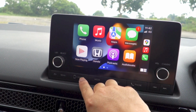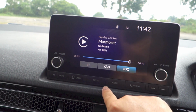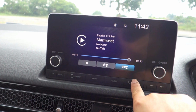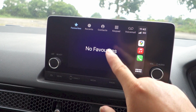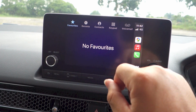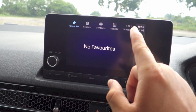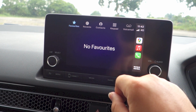Connect goes to your CarPlay system, media goes back to this menu, radio obviously goes to your radio menu, and if you hit phone, it goes to your phone menu. If you're connected to CarPlay, it will go to the phone menu in CarPlay. If you're just connected via Bluetooth, it will go to the phone menu in the Honda system. Alternatively, if you're connected via Android Auto, it will go to your phone menu within the Android Auto system.